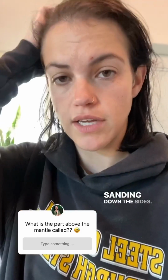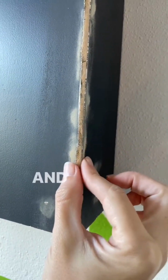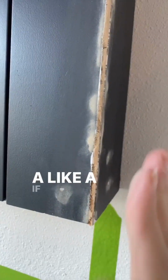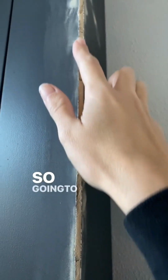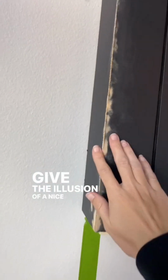Wood filler is dried. I'm gonna be taking my sander, sanding down the sides to smooth it all out. I might have to put some more wood filler because on one of the parts there's a pretty thick gap, I just needed wood filler in there to have a back for more wood filler so that I can make it like a corner. This is kind of what I'm talking about. I still need to refill a lot of this because it's at an angle right now. And I don't mind if it's rounded, but I don't want it at a jut, if that makes sense. So I'm gonna go back in and fill these. So then it'll look a little bit more like this. Give the illusion of a nice edge.